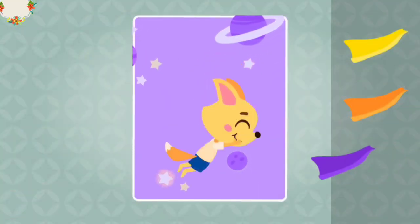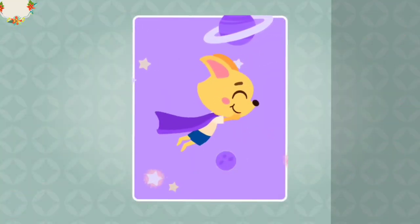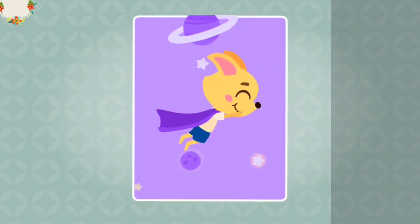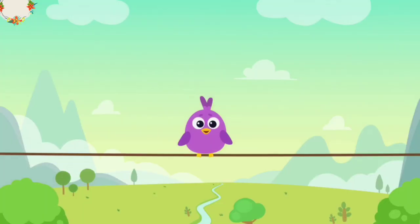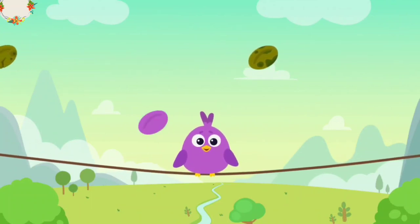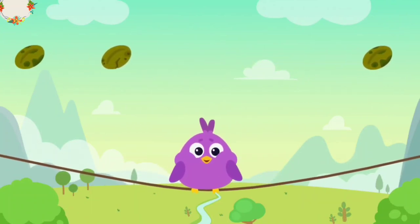Purple. The same color as its feathers. This birdie is purple. One more seed.